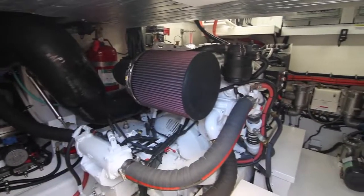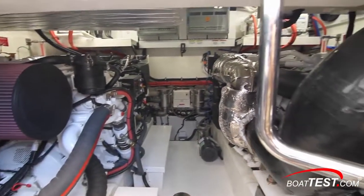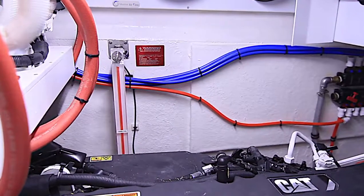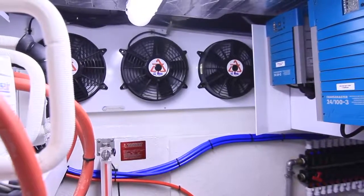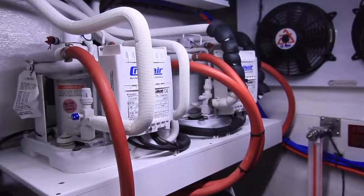Inside, there's all-around access to the twin CAT engines with shaft drives. Pod drive engines are offered as an option. Fuel tanks are to both sides and have sight tubes for a quick visual on the levels. Above is a Delta T demisting system that takes salt spray out of the air to reduce engine room corrosion, and alongside is a Cruisair water chiller air conditioning system.